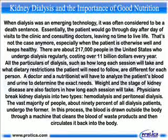There are about 217,000 people in the United States who undergo dialysis regularly, costing over $11 billion every year. All the particulars of dialysis, such as how long each session will take and what dietary restrictions the patient will need to follow, are different for each person. A doctor and a nutritionist will have to analyze the patient's blood and urine to determine the exact needs. Weight and the stage of kidney disease are also factors in how long each session will take.